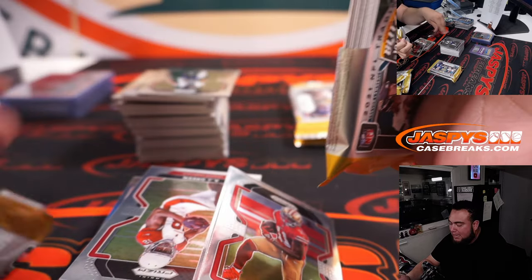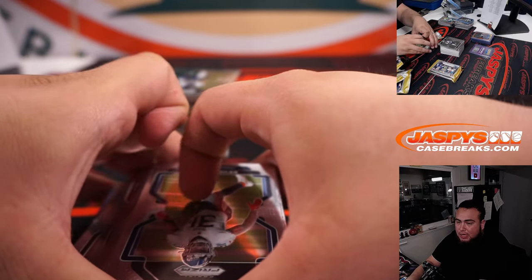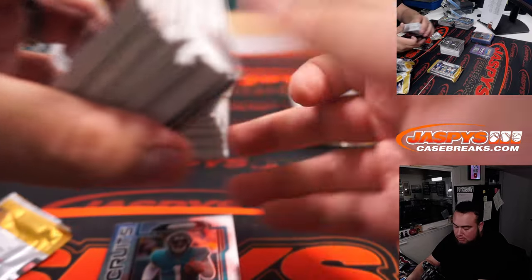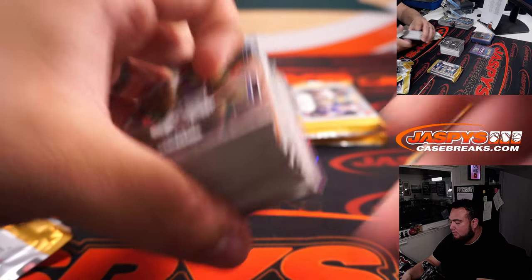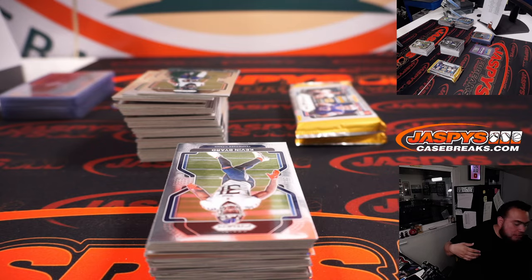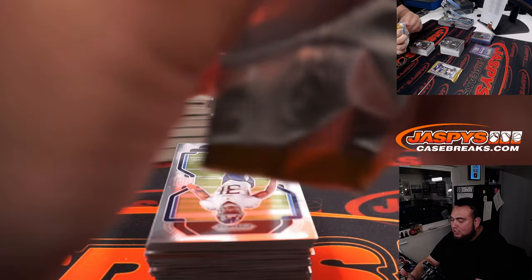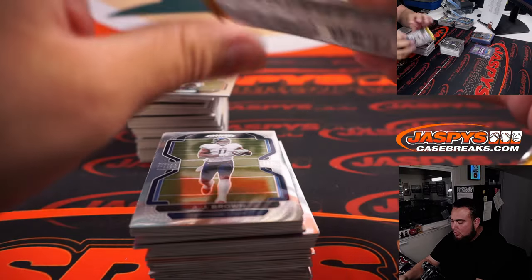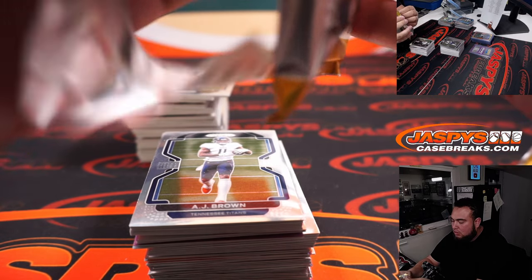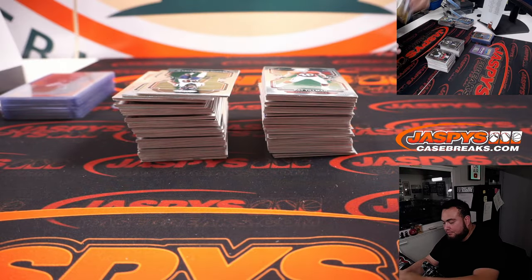Also, no patch autographs yet either. Every case I've opened up today has had at least two in every case. So we have still yet to hit that. That's also a plus side for the second half. Unless I pull one here at least, but that second half might actually have two. So, potential patch autographs also in the second half.